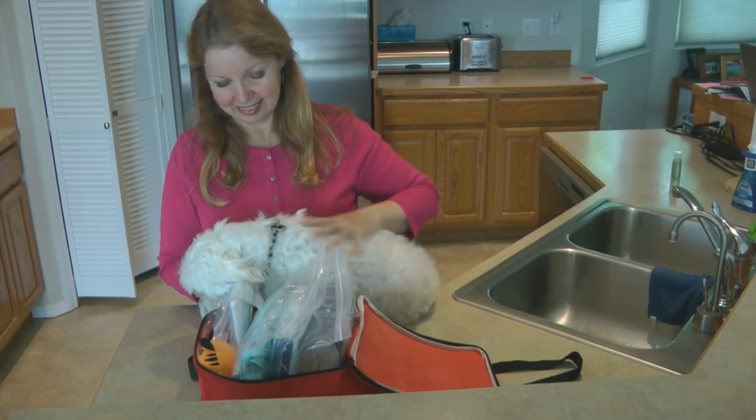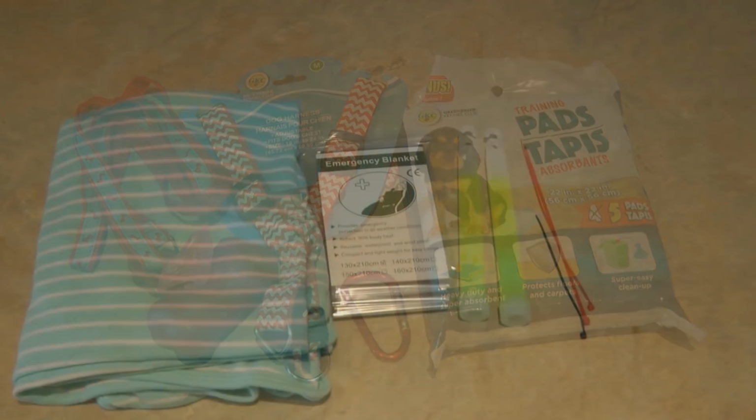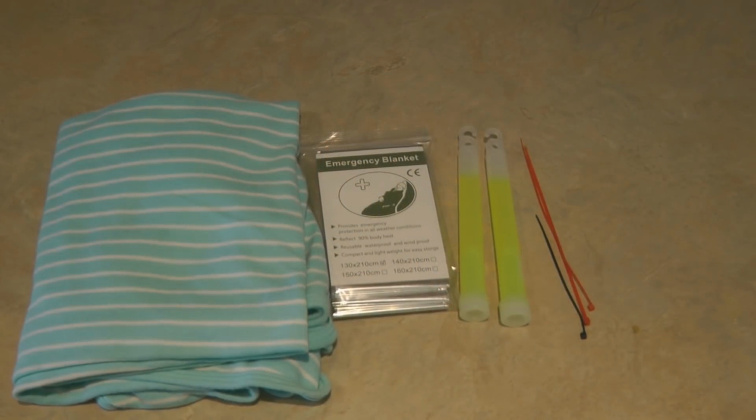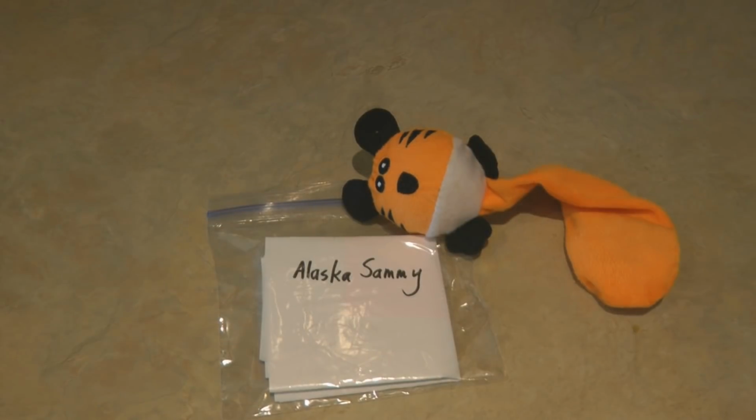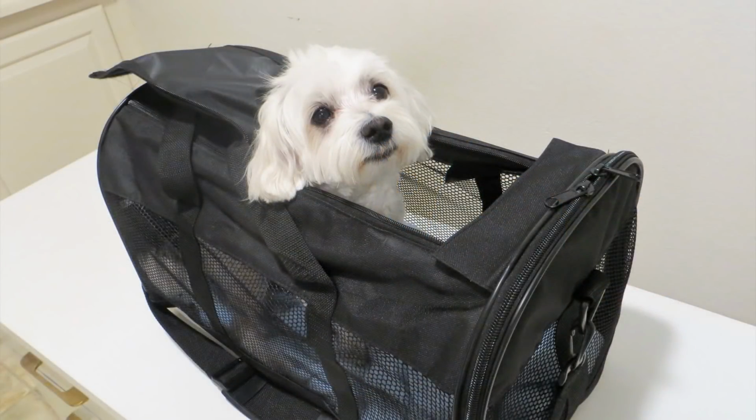Then if you have a pet, make a bag for them. They also need food, water, a safe leash, maybe a blanket, a favorite toy. Your pet is going to need their own first aid supplies perhaps, and you need their identification, a carrier or some way to keep them contained and safe.